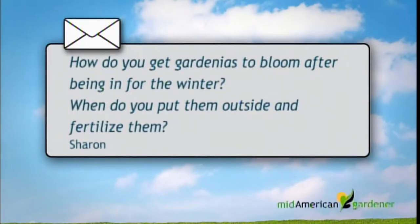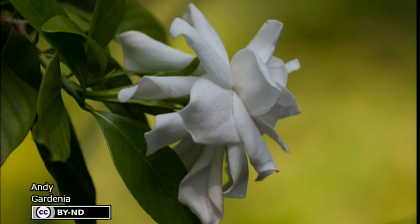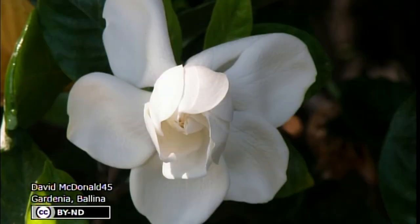Okay, very good. And now Karen. I have a question from Sharon up in Chicago about gardenias and how do you get them to bloom after being in for the winter, and when do I put them outside and fertilize? Well, first off, if you've got it to live through the winter, congratulations. It's very difficult to keep them happy, and it seems like spider mites just love gardenias. So I would wait till any chance of freeze or frost is completely gone.